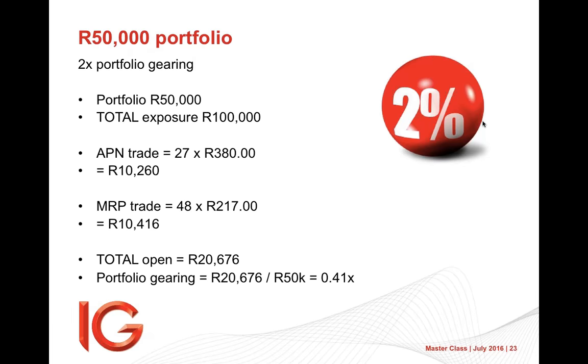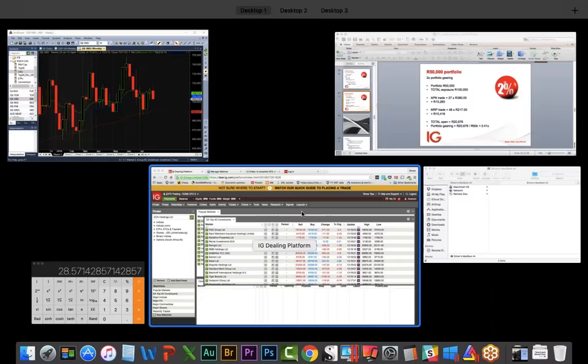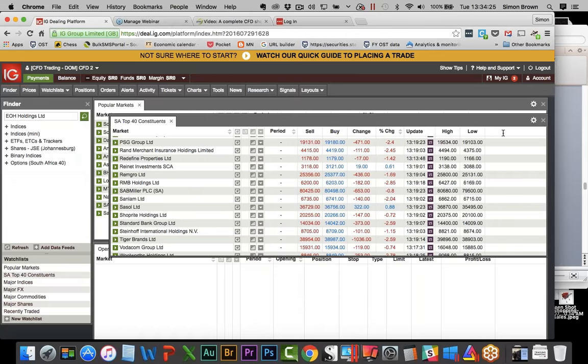If I want no gearing, yep. So you can absolutely trade this with no gearing as well. Obviously, we're talking about it here in a gearing environment, but you could just trade straight equity. IG at this point aren't offering straight equity, but you could just go to a normal traditional broker and trade straight equity.